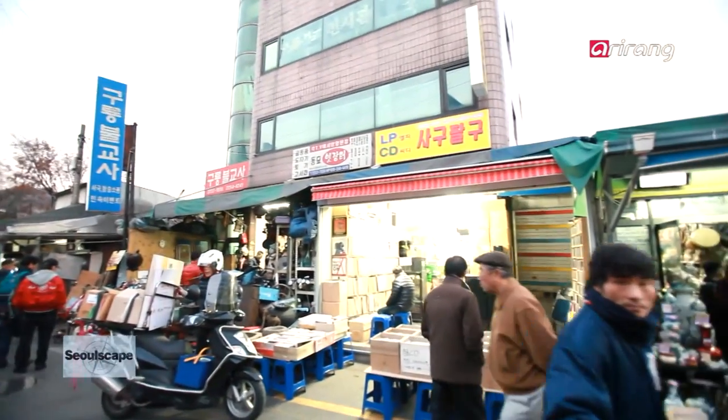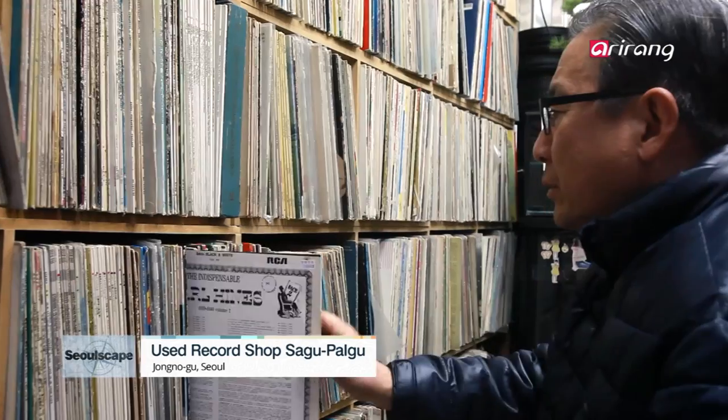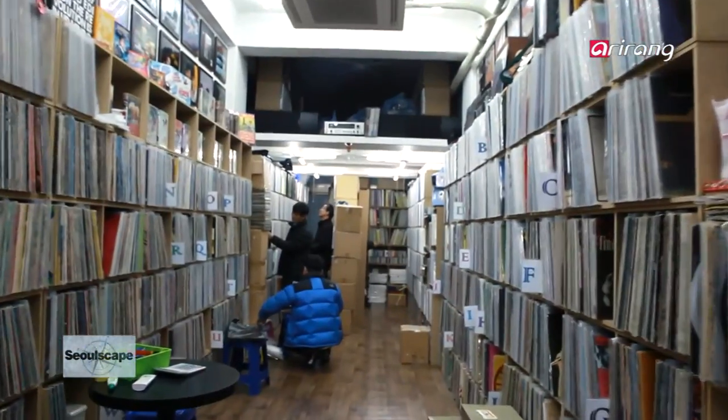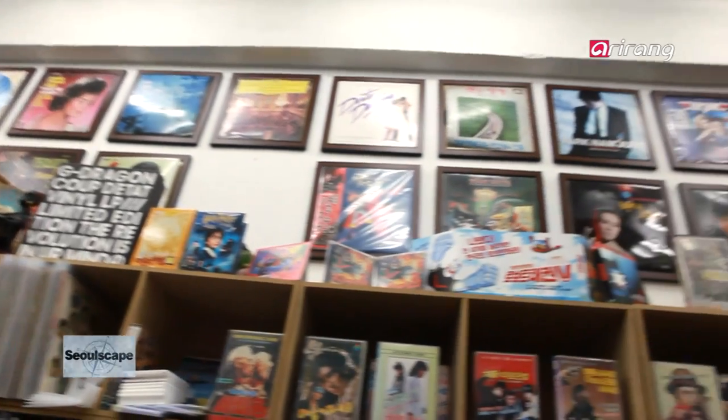This is Tongmyo's cultural hotspot, the used record store. Within this 33 square meter store, there are about 20,000 vinyl records on display. From Korean oldies to pop, jazz, classical music, and more. It's like an LP record museum that has everything.